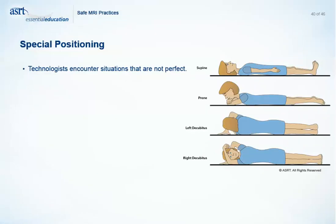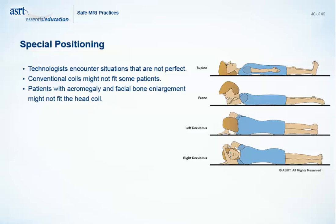Technologists encounter situations that are not textbook perfect, such as claustrophobic patients, and at times, conventional coils might not fit some patients. For example, the head of a patient with acromegaly and facial bone enlargement might not fit into the usual head coil for a pituitary scan.